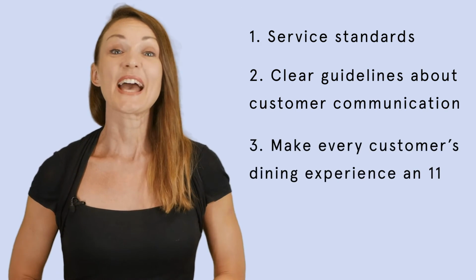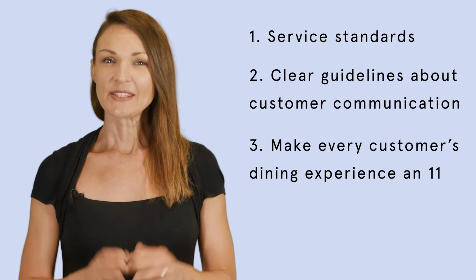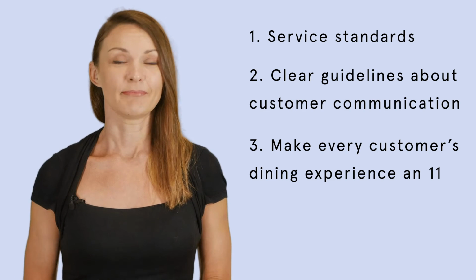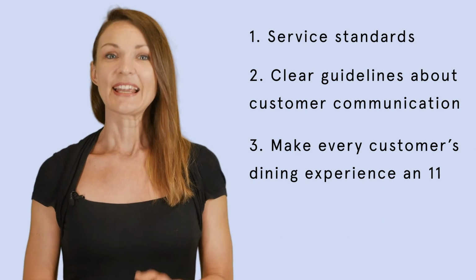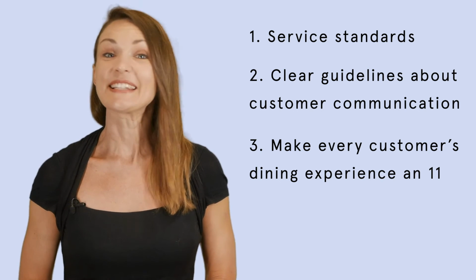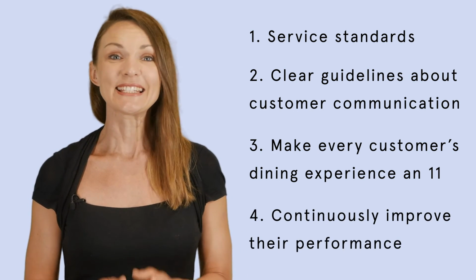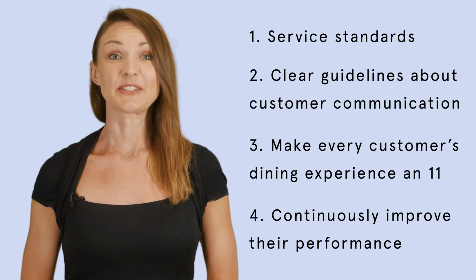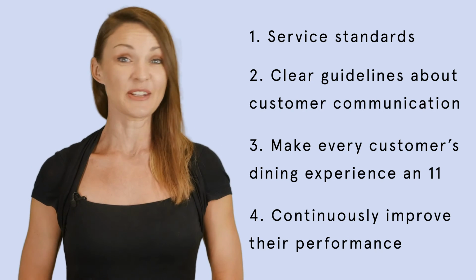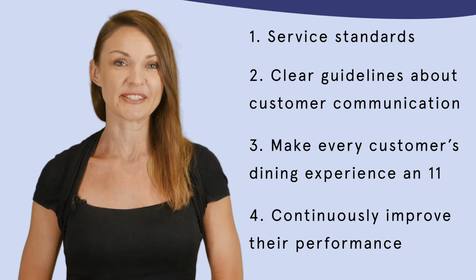Teach new hires how to make every customer's dining experience an 11. This could include tips on positivity, body language, helping customers celebrate occasions, and how to enhance the customer experience in general. Give tips on how employees can continuously improve their performance. Encourage employees to visit other restaurants to see how they do things and see what ideas they can pick up to improve their own service.